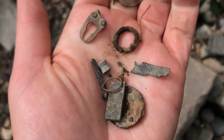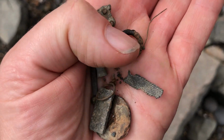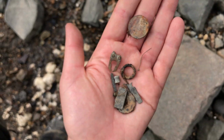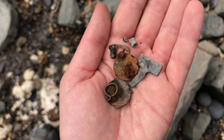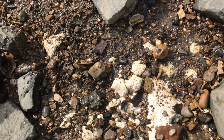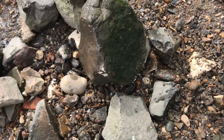Little broken, I know everything's broken, annular buckle there, missing its tongue, prong, whatever you like to call it, and a corset basque hook, ooh la la. And some modern coins. But yeah, it's nice just having a little look through this kind of stuff. And you never know, amazing things do pop up, so it's worth the effort.